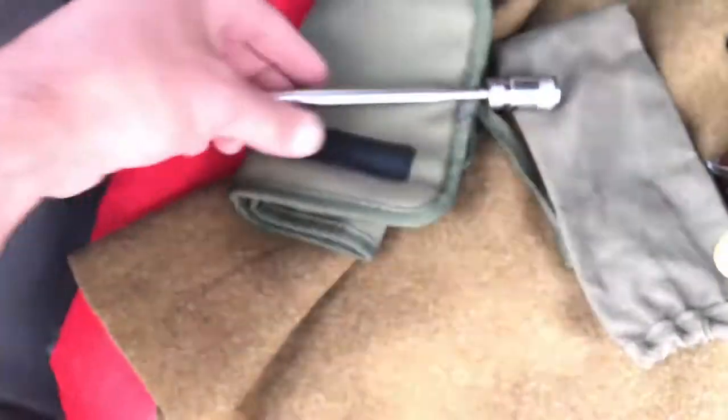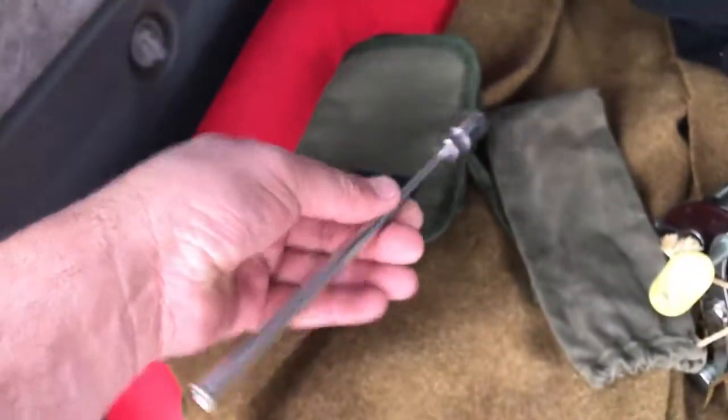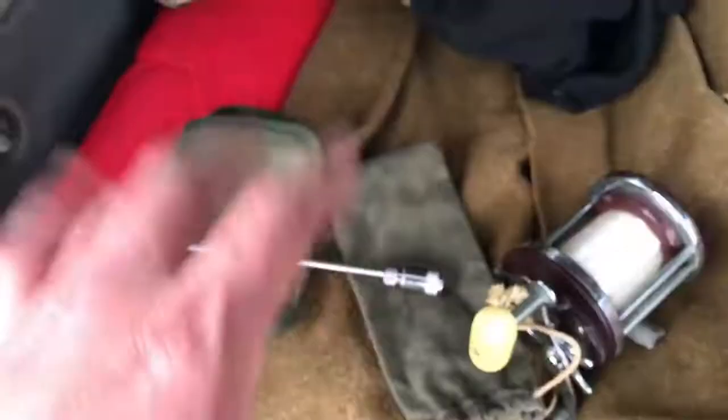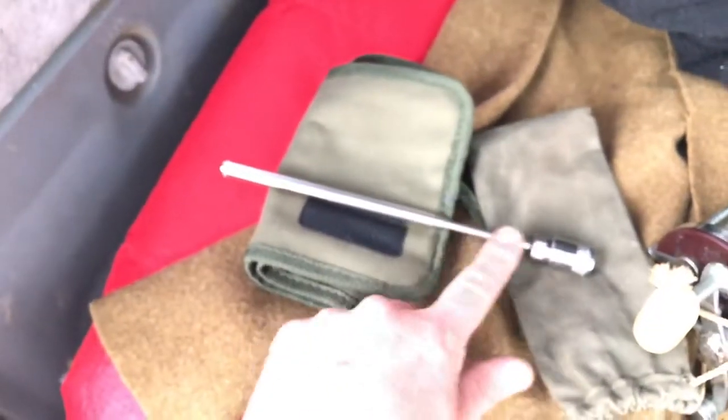Beautiful little canvas bags that were holding these. It was a whole kit. This extends out. This is a magnet. Just handy, because it's good to have tools in the van when you're camping. It had three more pieces with it. A woman stopped and asked me to help her lift something into her cart. I set the stuff down, turned, helped her lift it in the cart, turned back, gone. This is all that was left.